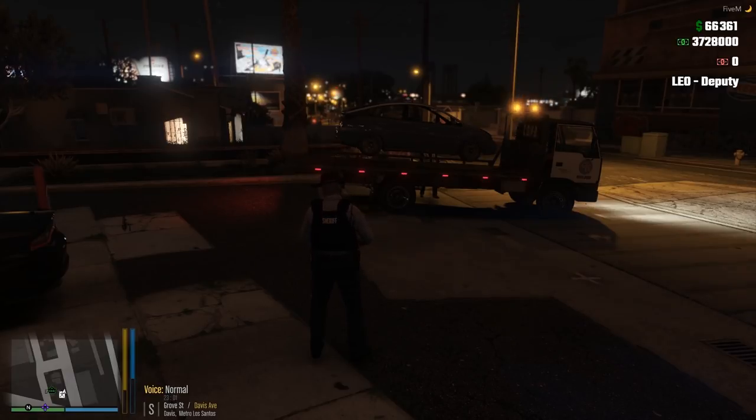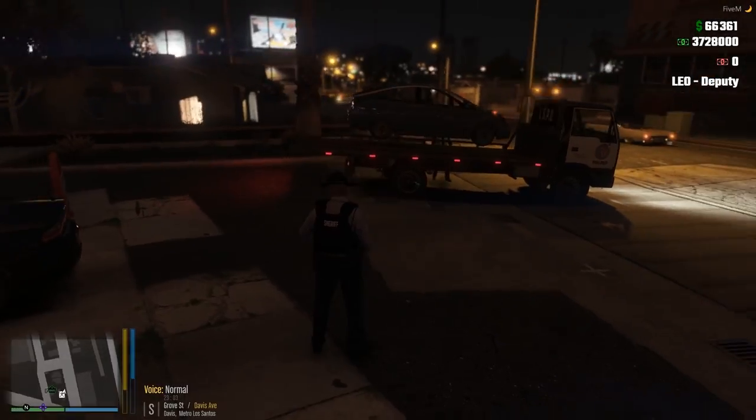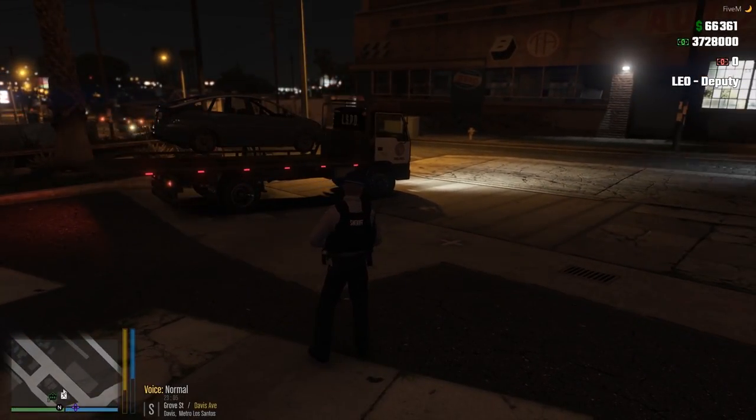I do love that tow mod though. We used it not that long ago. Definitely pretty sick. We'll have to do a county tow one day. That would be cool. That would be cool.